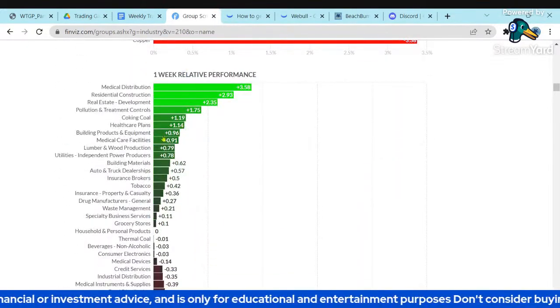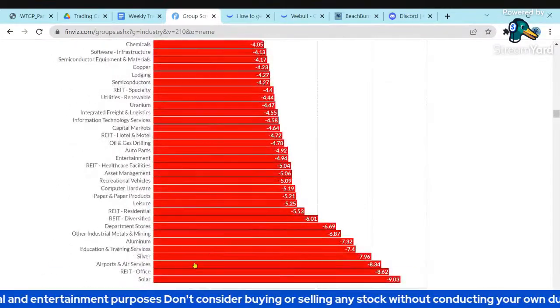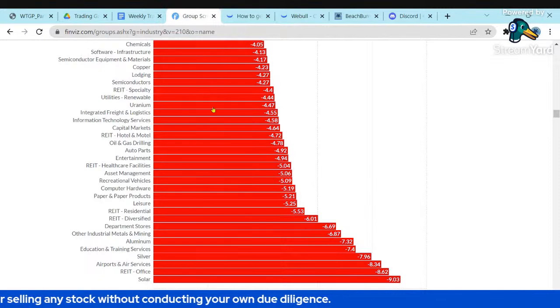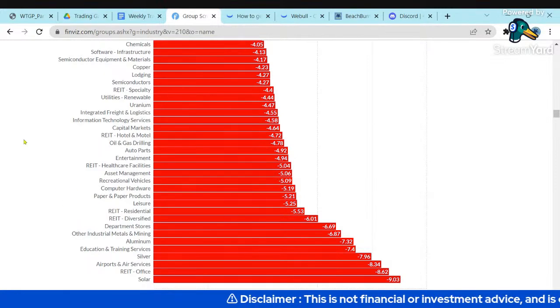Again, for the week, not a whole lot positive, some medical, some real estate, and solar, silver, again, bounced down. I think it's sitting in the 22s now. Uranium, again, a lot of your REITs. So we'll see if there's some rotation back into those underperforming, silver. Again, I mentioned had a rough week.